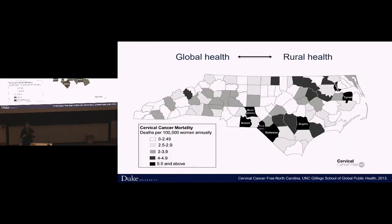These problems are also seen actually right here within the United States. This is a map of North Carolina where cervical cancer mortality is really high, particularly in counties that have low socioeconomic status. And so it's really a disease of poverty. And there's this interesting relationship between global health and what we see in rural communities throughout the United States.